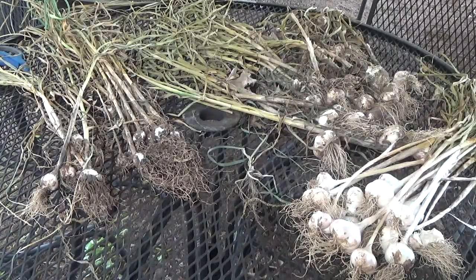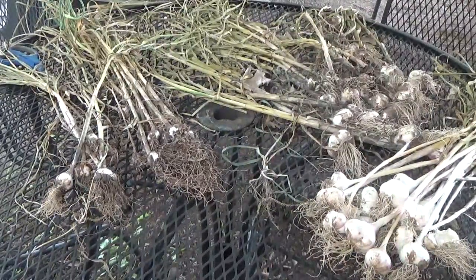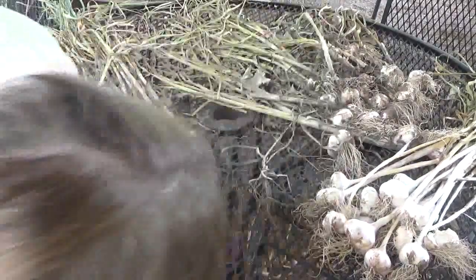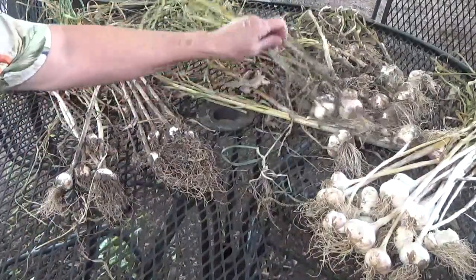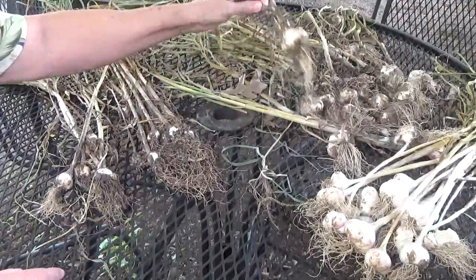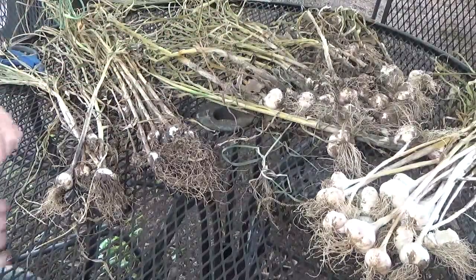I'm Tina, and today I'm working on my garlic. I'm going to braid up my garlic that I grew this year. I had to dig it a couple of weeks early because of all the rain that we've been having. We had a bad storm that knocked over a bunch of the stalks. See, it bent them over, and so I had to go ahead and pull it so they wouldn't separate.